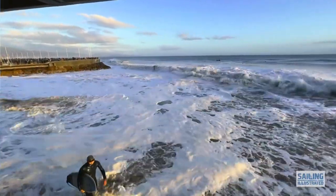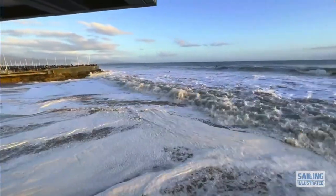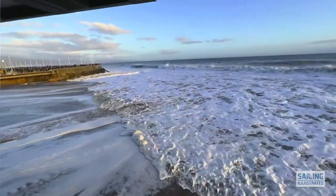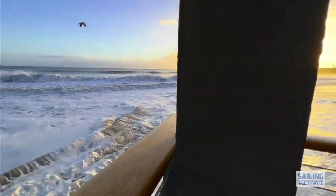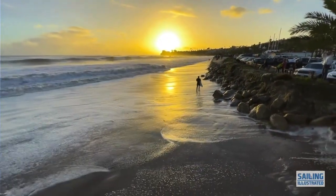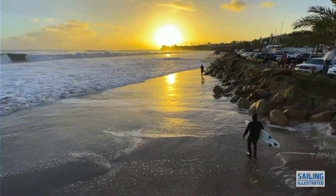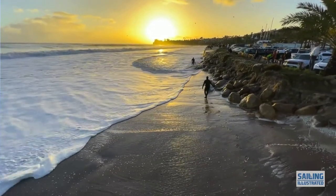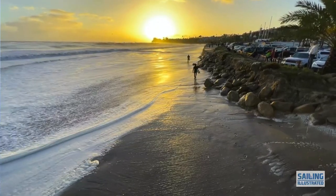The tide has just turned. Here we go, last night, the sun. Just had a huge one a second ago. Yeah, this is Sharon Green, the esteemed photographer. That was a berm. It's now long gone. And this is from last night.